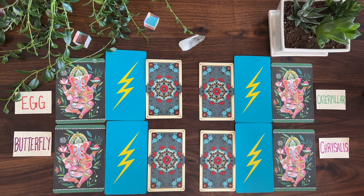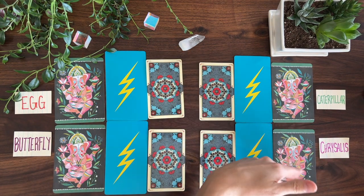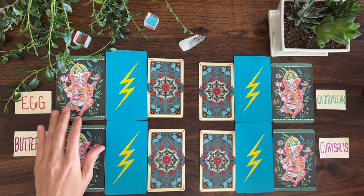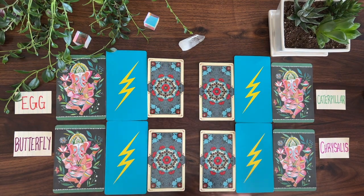So let's get into the reading now. As you can see, I've already pulled all of your cards and they are separated into four different sections, which represent the four stages of the metamorphosis of the butterfly, starting with the egg stage, moving on to the caterpillar stage, then the chrysalis, and finally the butterfly. Once we start revealing these messages, you could resonate with any one of these stages.